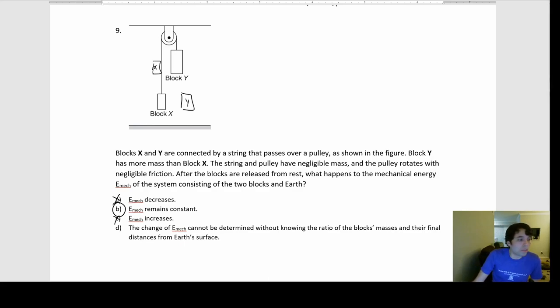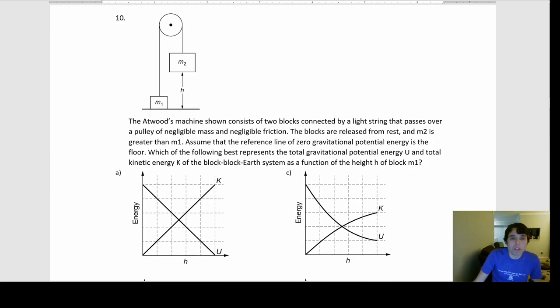All right, let's go to number 10. Similar type question, similar type picture. This is, again, two masses on a pulley called an Atwood machine, connected by a string of negligible mass, going over a pulley of negligible mass and friction. The two blocks are released from rest. M2 is greater than M1. Assume that the reference line of zero gravitational potential energy is the floor. Which of the following best represents the total gravitational potential energy U and total kinetic energy K of the block-Earth system, so both blocks, as a function of the height H of block M1?